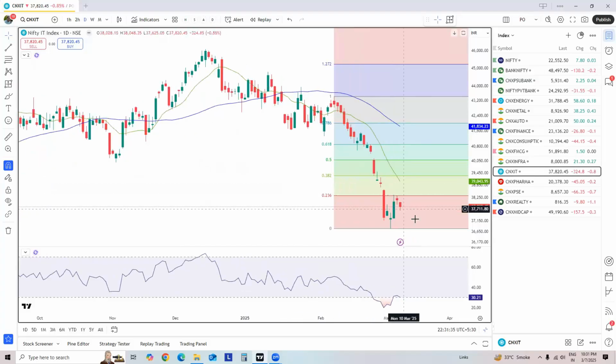In the daily time frame chart, we can see that we have a positive divergence, we have a doji, and then we have a big Marubozu candle, which is a good sign. If the momentum continues on the upside, because in trend reversals, many times what I have seen is a lot of choppiness might occur and then the price moves on the upside.